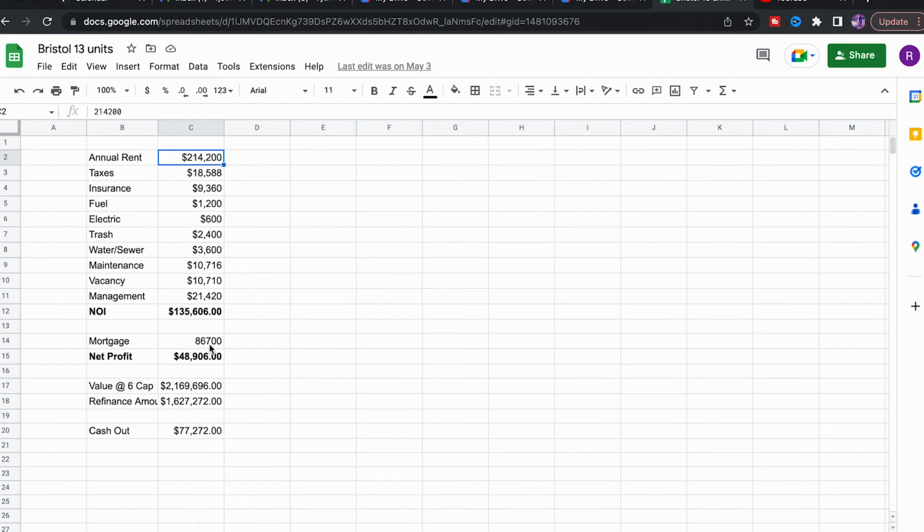So let's go to the as complete. Rent is now 214 in gross. Taxes for the year 18. Insurance. So all these numbers, guys, if you look at this, this is all from my other sheet. I just multiply everything by 12, right? Okay. So we get an NOI of roughly $135,606. Now, mortgage is about $87,000 per year. That puts us at a net profit of about $48,000 per year.